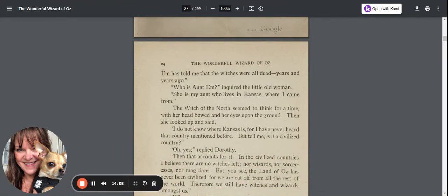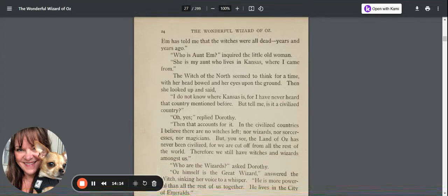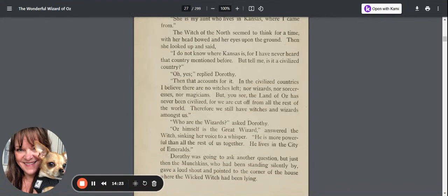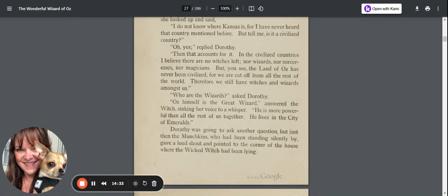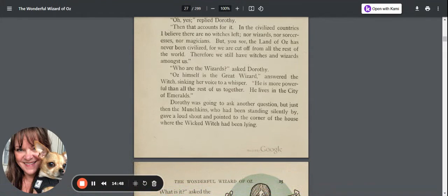"But," said Dorothy, after a moment's thought, "Aunt Em has told me that the witches were all dead, years and years ago." "Who is Aunt Em?" inquired the old woman. "She is my aunt who lives in Kansas, where I came from." The Witch of the North seemed to think for a time with her head bowed and her eyes upon the ground. Then she looked up and said, "I do not know where Kansas is, for I have never heard of that country mentioned before. But tell me, is it a civilized country?" "Oh, yes," replied Dorothy. "Then that accounts for it. In the civilized countries, I believe there are no witches left, nor wizards, nor sorceresses, nor magicians. But, you see, the land of Oz has never been civilized, for we are cut off from all the rest of the world. Therefore, we still have witches and wizards amongst us." "Who are the wizards?" asked Dorothy.